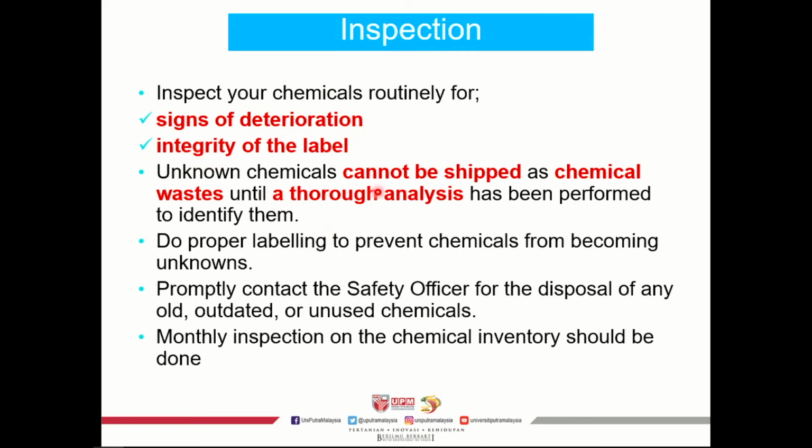Because unknown chemicals cannot be shipped as chemical waste until a thorough analysis has been performed to identify them. So this is where the issue comes when you want to dispose of chemicals. Maybe you have a chemical that needs disposing, but it comes in a bottle that has no label. When you want to dispose of the chemical, it's going to be very difficult, because no company will take it unless you have done some analysis to determine what the chemical is, because it's very dangerous to dispose of those chemicals without knowing what they are.